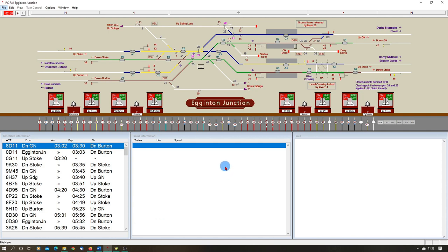I've increased my mouse pointer, as you can see, with a little bit of a background to it, so you can see where I'm actually moving the mouse.